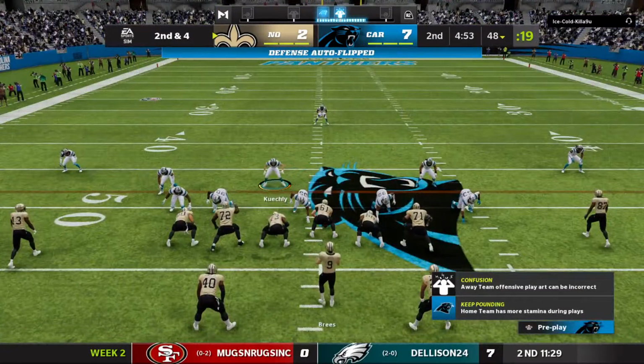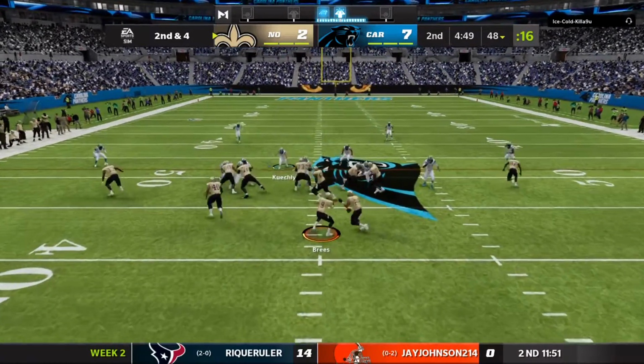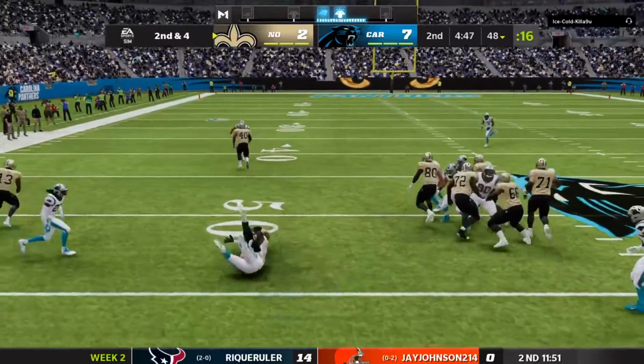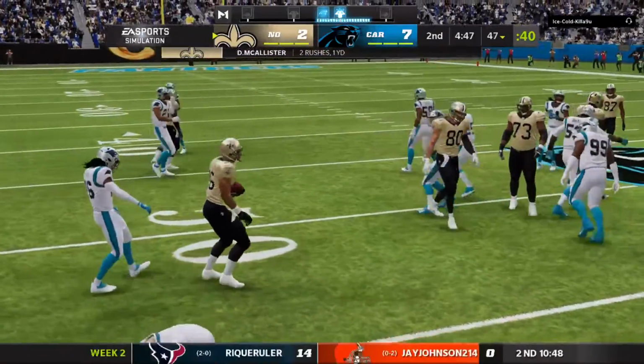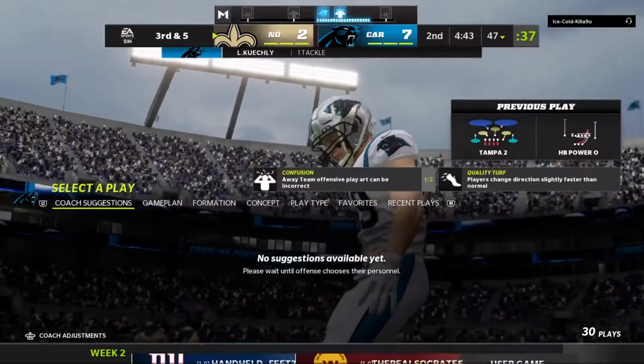6 yards on that last play. Here's 2nd and 4. On the give, McAllister with it. And he'll lose yardage here. Back at the 47. Call that a loss of a yard, and things get a little more difficult here.